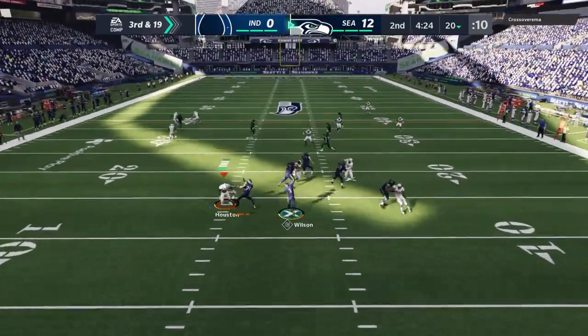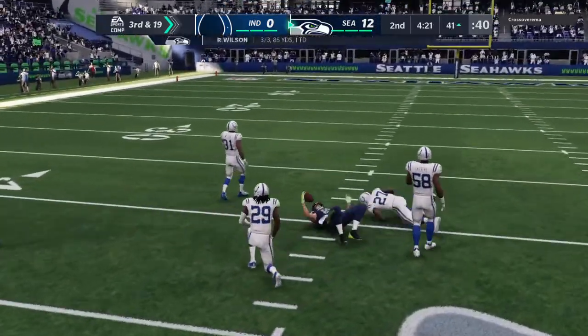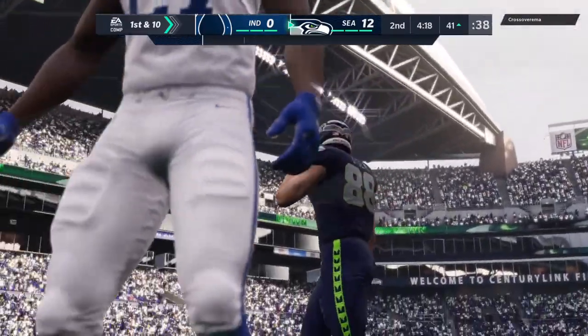From the gun, it's Wilson. And he finds a man. It's Wilson. And he'll have it past midfield almost to the 40 before being taken down. Third and 19, no problem. Is he able to convert?